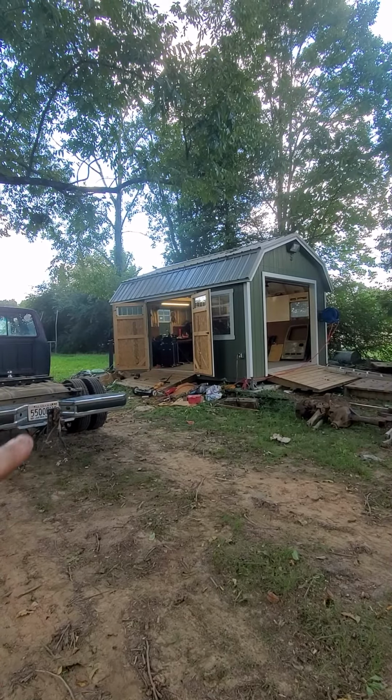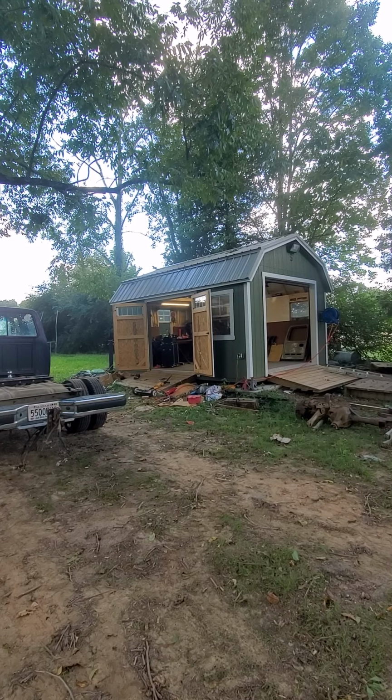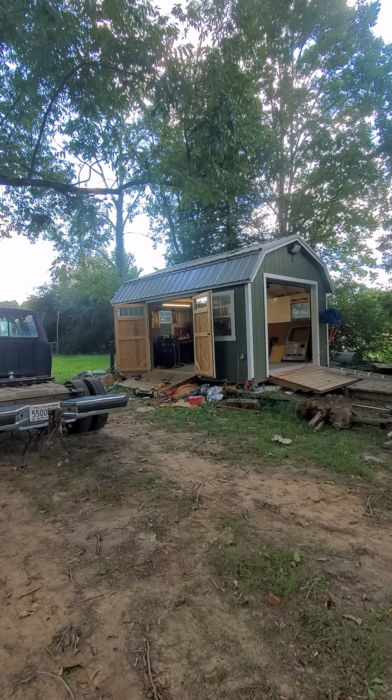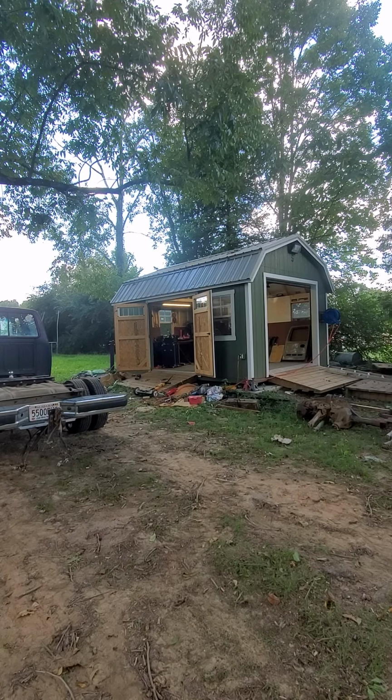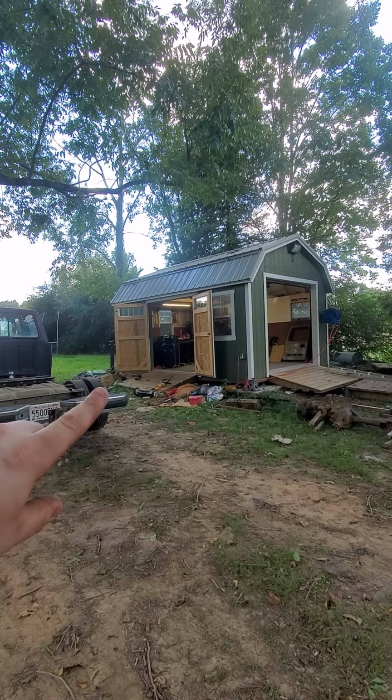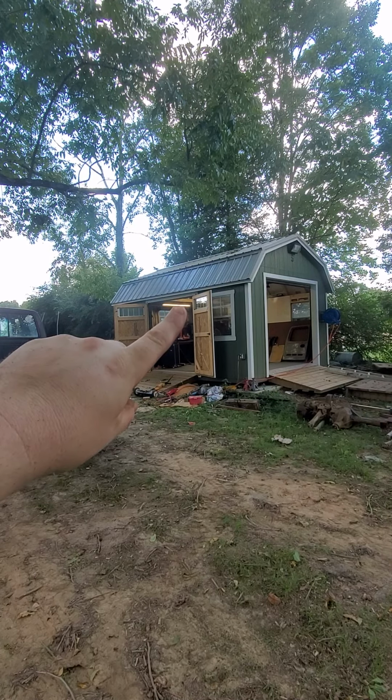This is our new kind of workshop. It's a 12 by 16 shop. It's not big, it's not massive. We can't pull vehicles into it, but it's a good place to store all of our tools, our equipment, and, you know, anything else that we see fit. It is a lofted barn. It does have a small loft. You can kind of see the edge of it right there.